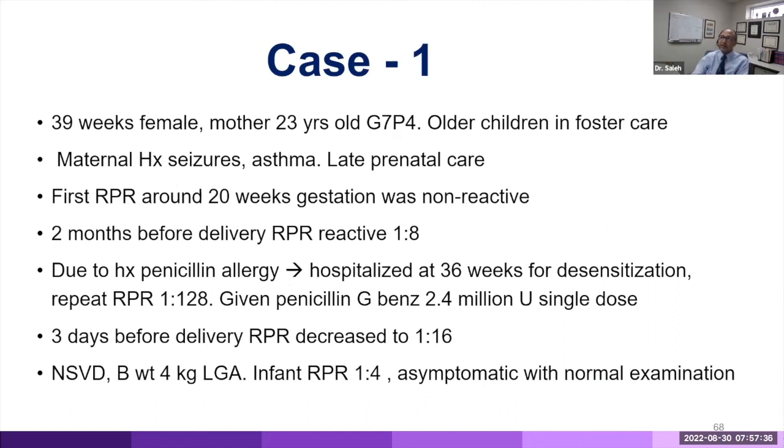Going back to the case we discussed initially, the 39-weeker's mother had a positive RPR during pregnancy and was treated within 3 weeks before delivery. So the risk is significant. The baby had a normal exam and was asymptomatic, with an RPR of 1:4 compared to 1:16 in the mother. So it's not more than fourfold.